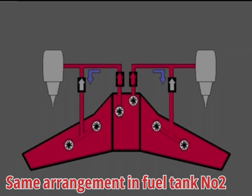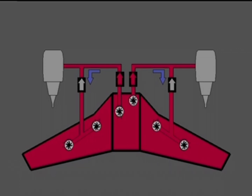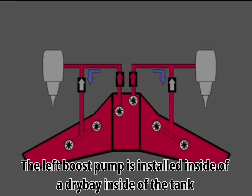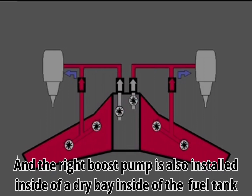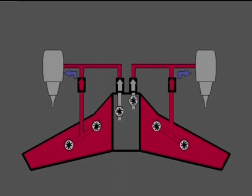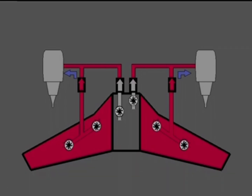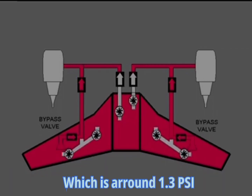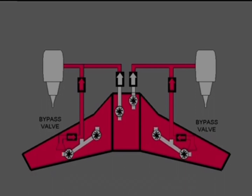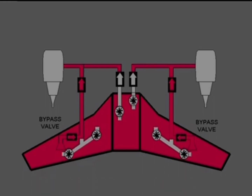In the center tank we also have two fuel boost pumps which are labeled left and right. The left fuel boost pump is installed inside of a dry bay inside of the tank, and the right fuel boost pump is also inside of a dry bay inside of the fuel tank. The difference between the fuel boost pumps of tank number 1, tank number 2 and the center tank is that the check valves of the fuel boost pumps in the center tank open at relatively low pressure, which is around 1.3 psi.